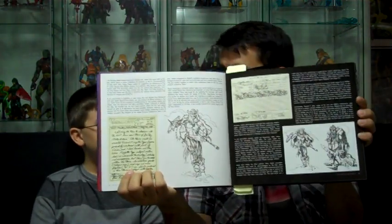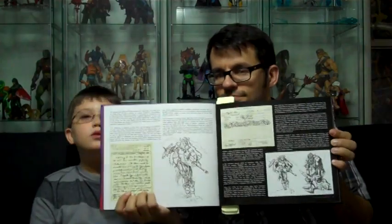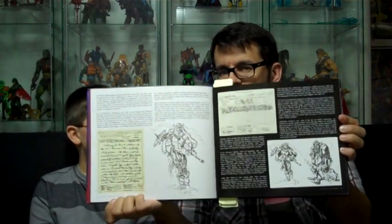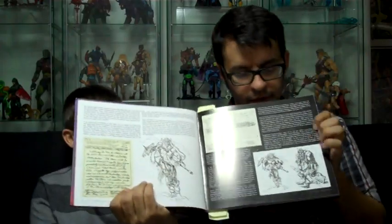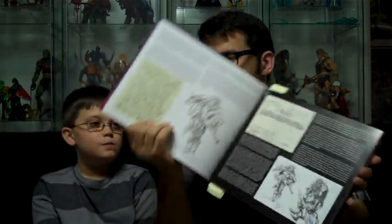Okay, so let's dive right in. Who's up first? Yours is first, right? Yeah. Okay, so Blaze has his pick up first in the book. And his pick is this two-page spread that has what, Blaze? Vikor and Demo Man. Yeah, it's got this great shot of Vikor over here, and then you've got Vikor and Demo Man down here. It's cool.